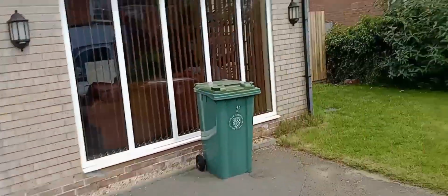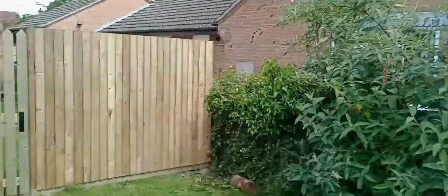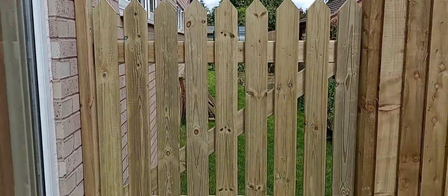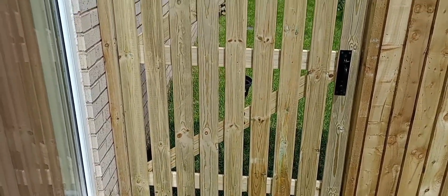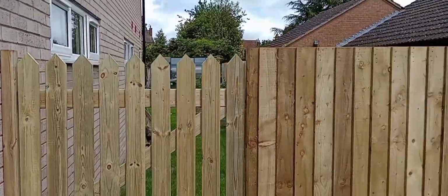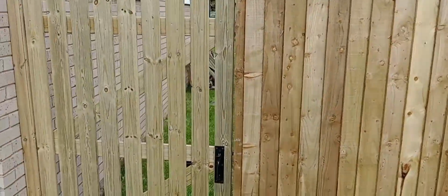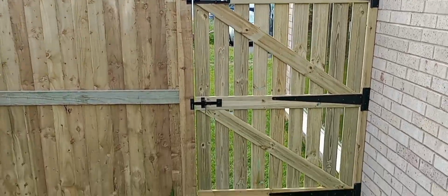So we have done the fencing and the gate. The gate looks absolutely beautiful. It's all treated wood, so the customer doesn't need to treat it straight away, but like I do say, it does need treating. So that's that side, and then you've got that side.